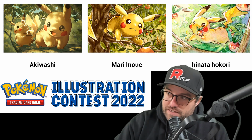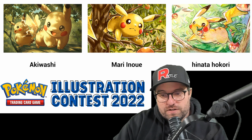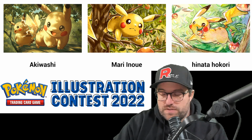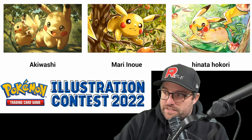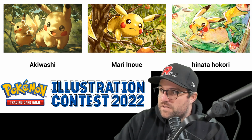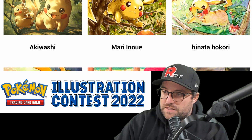I might have to take it back. I think this is my new favorite one. Now that I look through them again, I'm going to take back the top spot. That's going to be second place. This is going to be first place here, where he's reaching for the berry. I really like that. On the right hand side, we got a Pikachu with a berry in his mouth by the leaf, looking happy, looking like he's flying through the tree.